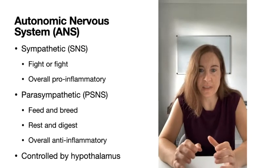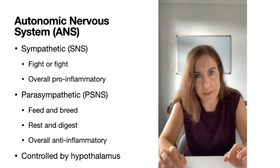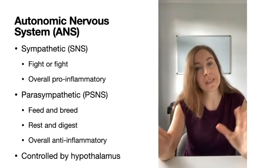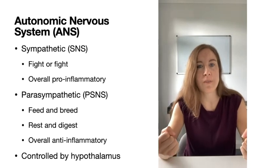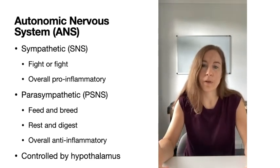The sympathetic nervous system is activated in the presence of a stressor, and the parasympathetic nervous system is more active when we're actually chilling and relaxing or doing something pleasurable and enjoyable. Your default mode should be your parasympathetic nervous system, and the more you're in that zone, the stronger it becomes, the more you build up its integrity. It's almost like a muscle being built up.